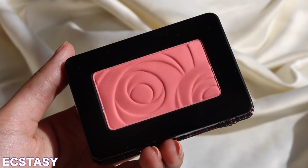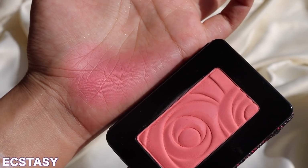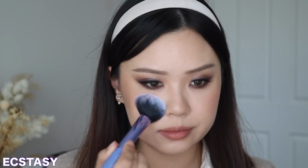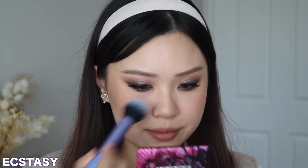And then lastly, onto the last shade. This one is called Ecstasy, and this is a pink with a hint of coral. Another pretty shade as well. It looks a little bit neon and bright in the pan, but again, once you apply it, it is a very buildable formula, so you can go intense or you can go subtle with it, and it is all very pretty. And I just love these blushes.